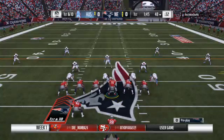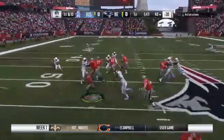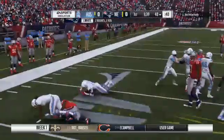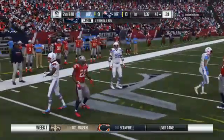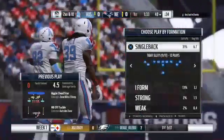Now let's go. Green 39. Now a carry for White, and nothing doing. He's immediately taken down at the line of scrimmage. Call it no gain on the play, and it'll be 2nd down.